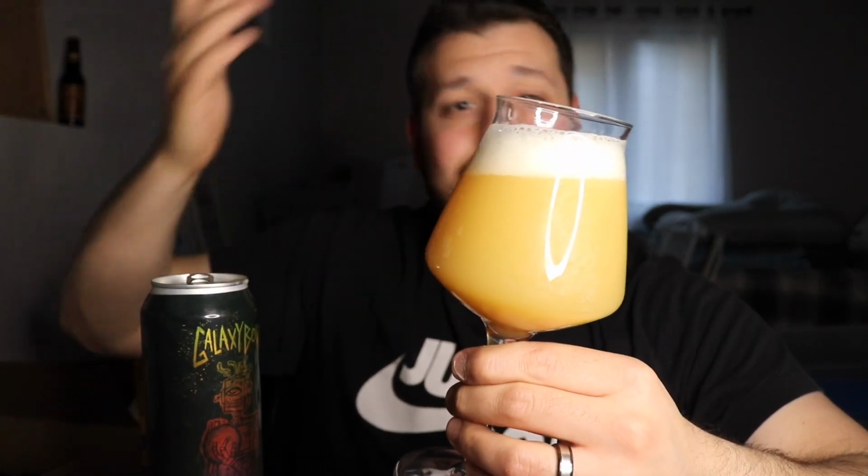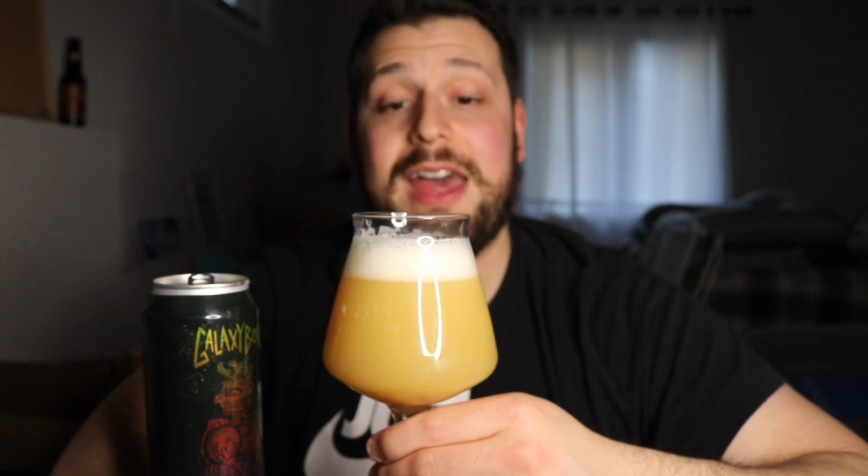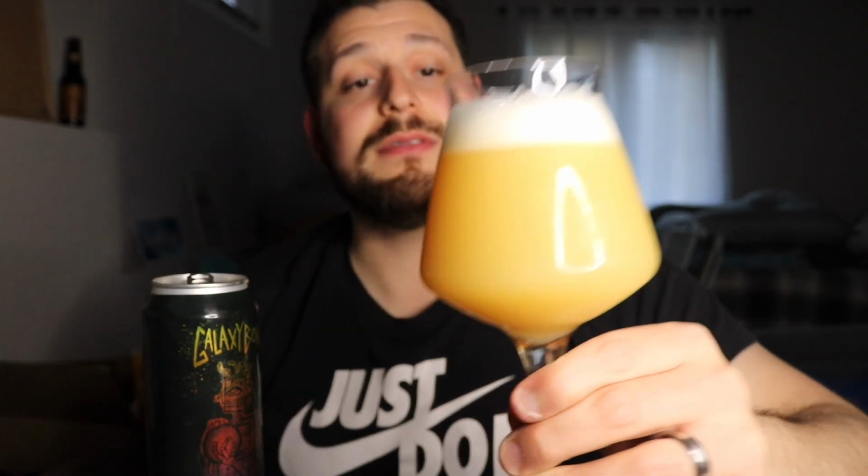There's a darker off-white head sitting on top, very tightly compacted, very creamy, very dense, sliding down the glass very nicely. Looks great. This already smells tropical and passion fruity and apricot peach. I'm getting a massive whiff of that, guys, and I'm at least a foot from this glass right now. That's crazy. Let's get the aroma official. Let's go.